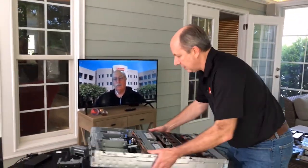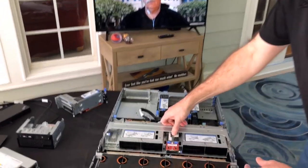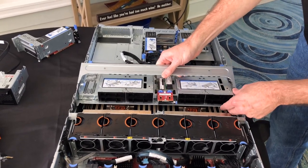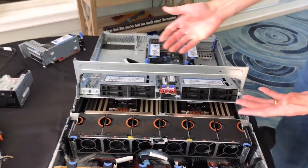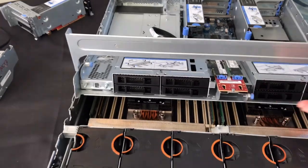Let me spin it around and show you the internal drives. These are the mid drives. There's a very easy way to get access to these. Again, as Russ pointed out, this is all available hot swap. While the server's running, you can take the cover off and simply lift this up, and that gives you access to the mid-plane hot swap drives.